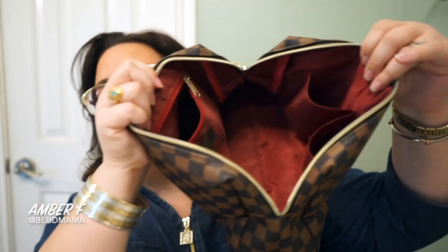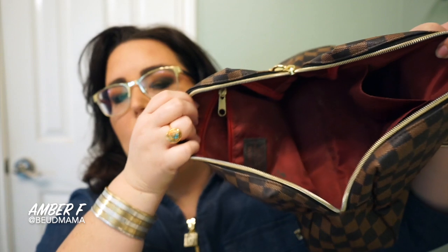But I just want to show you how wide this opens up. It is very easy to see what's going on in the bottom of the makeup bag, which is great when you're trying to find pencils or eyeshadow primers or some of those smaller makeup items that can be a pain in the neck to search around for in a makeup bag, especially when you're in a hurry to get ready in the mornings. I know a lot of mornings I'm feeling that myself.